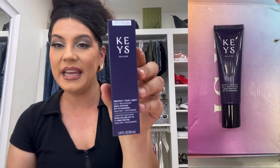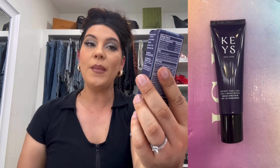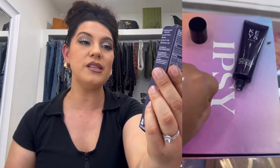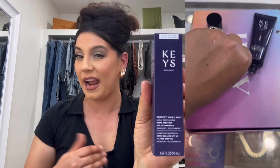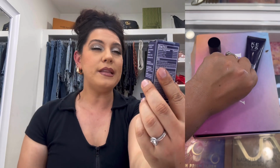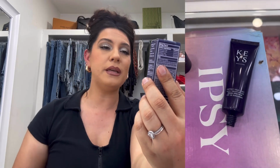All right, so up next, let's keep it moving. We got this right here, and this is, oh my god, it has SPF. Yes, we love that. Okay, so this is the Keys SOULCARE. I've never tried any of her products, so I'm actually really excited to try this out. This is my first product that I'm going to try from this line, and this is a broad spectrum SPF 30 sunscreen, and this one's gonna protect your light daily moisturizer. Okay, so it's a moisturizer. It has the 30 SPF. It has squalene and niacinamide. Yes, I'm so excited, guys.